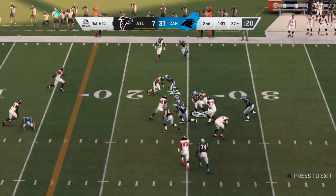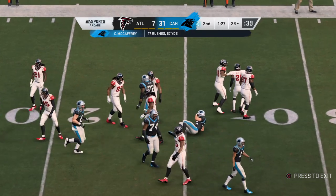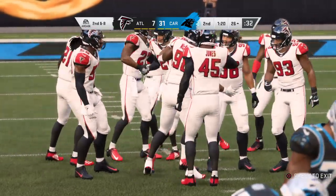Now a draw play to McCaffrey. So a nice job to break the one tackle, but not much daylight after that as he's brought down. 2 yards on the pickup there. It'll be 2nd and 8.